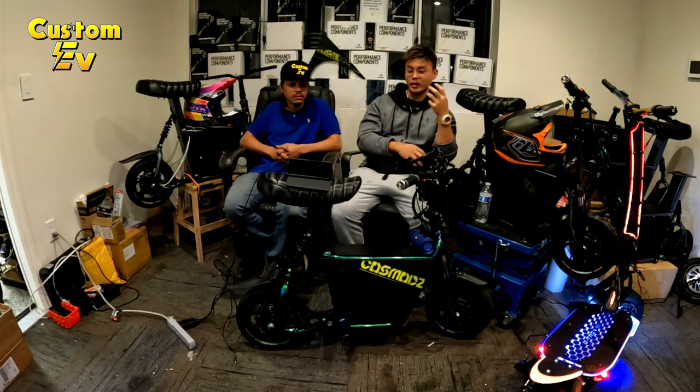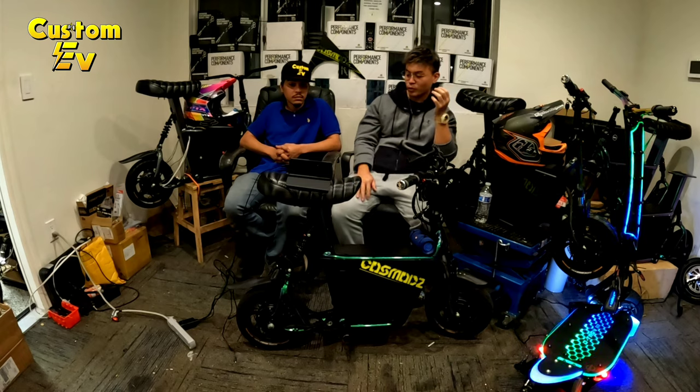And I didn't know what to do back then, right? So I just purchased another battery from the Dualtrons. And yeah, they work pretty well. I could do about 35, 36 miles back then.